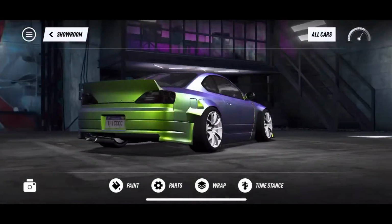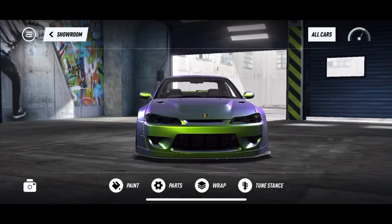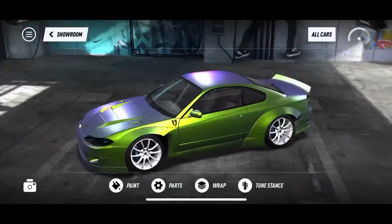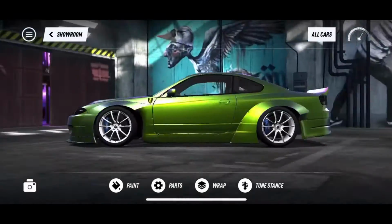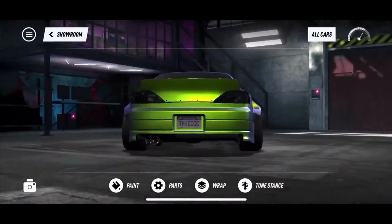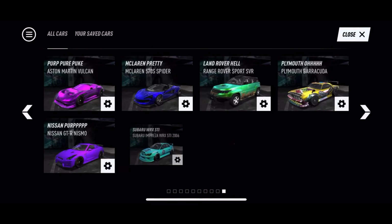Next, I have a Nissan Silvia, which I absolutely like because I've made it perfect. Some small badges here and there. And then we've got the nice paint job, a nice body kit, and everything matches. Let me know what you think about that one.